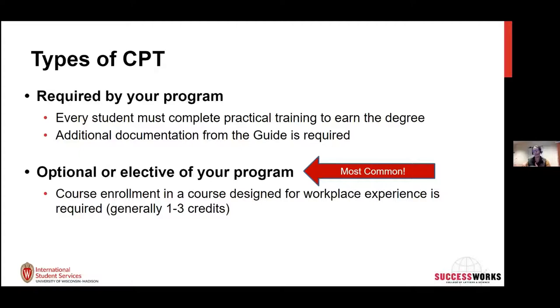The other option and type of CPT, which is honestly more popular, I found, is the optional, or elective, part of your program. So course enrollment in a course designed for workplace experience is required. This can change based on major, so check with your academic advisor to see what class is most appropriate. Typically, though, these classes are 1 to 3 credits.